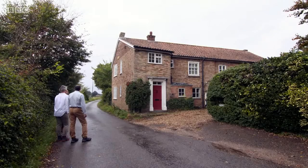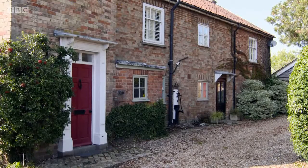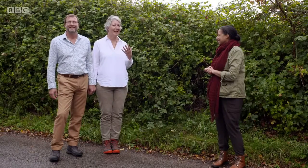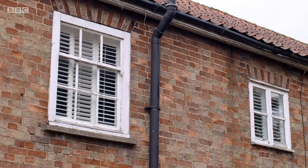Well, this is a great property, but it needs a little love. Yeah, I can see that. So if you wanted to take on a bit of a project, this beautiful house with such lovely bones could be an amazing home. Already envisaging what I could do with it. Yeah, so far it looks spot on. Should we head in? Yes. Okay.